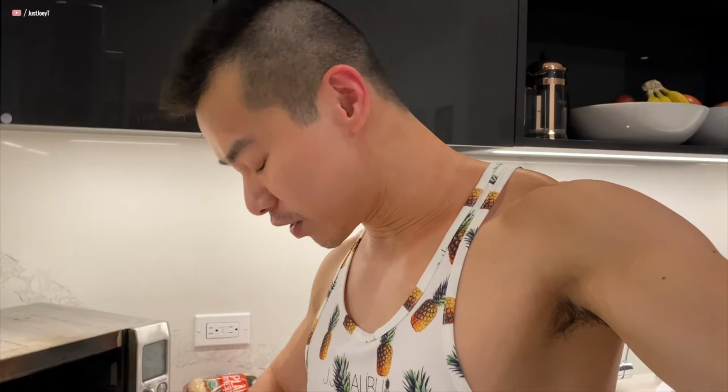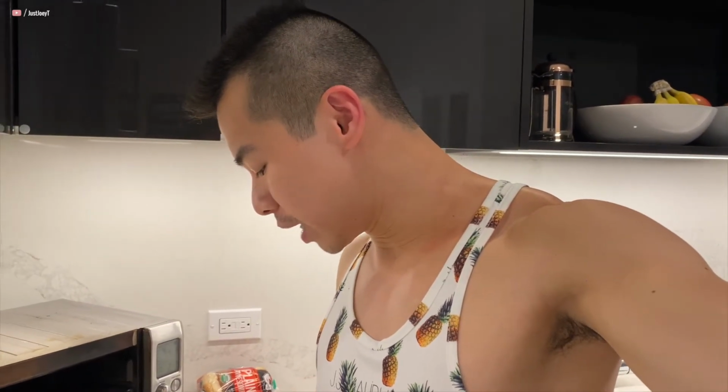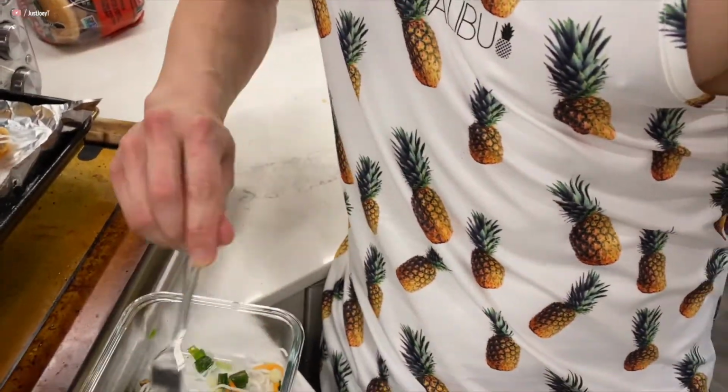Anyways, I saved the egg rolls for tonight. I'm gonna heat the egg rolls up in the toaster oven so that they're not soggy. And they came with a piece of lettuce and some noodles as well.